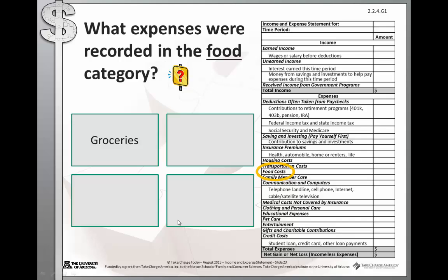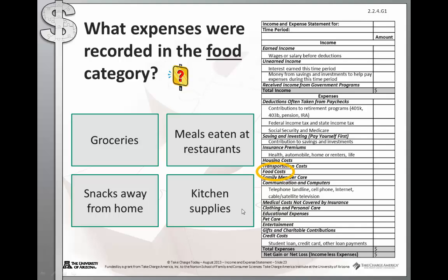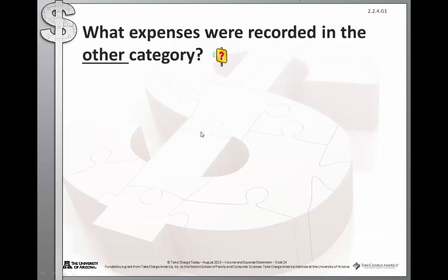That can include groceries or going out and eating at a restaurant. Snacks away from home, for example. I just went and got a hot chocolate at Quick Trip. Love it, but that's going to be considered a food category. Any other kitchen supplies that you may have also are going to be necessary food categories. So those are going to be things that would fall under there.